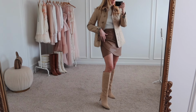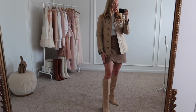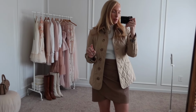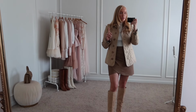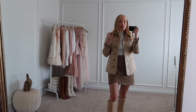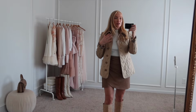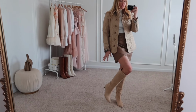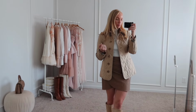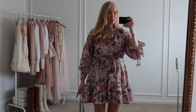I love to mix leather and suede, especially for fall family photos, so I was actually styling this for that on Instagram. But when it comes to fall family photos, something that you can do to make your photos look more interesting is adding textures. So think sweaters, the ribbing texture on things, the leather material, the suede, that's all gonna give more texture and interest to your photos.